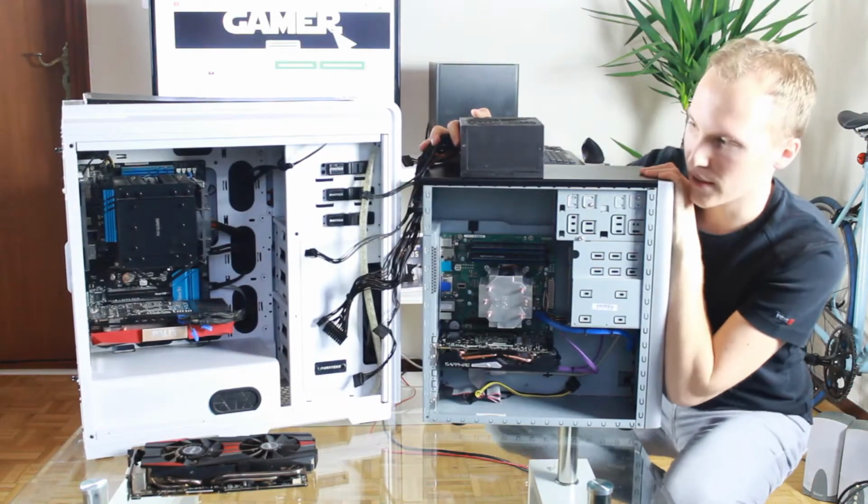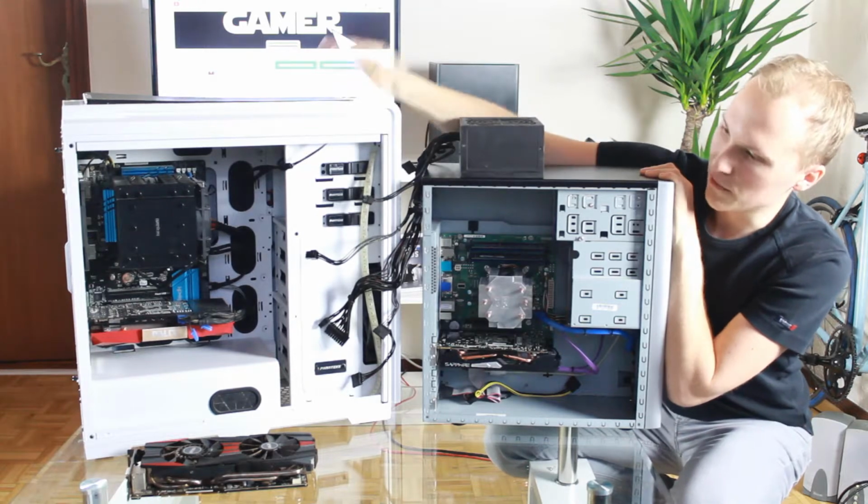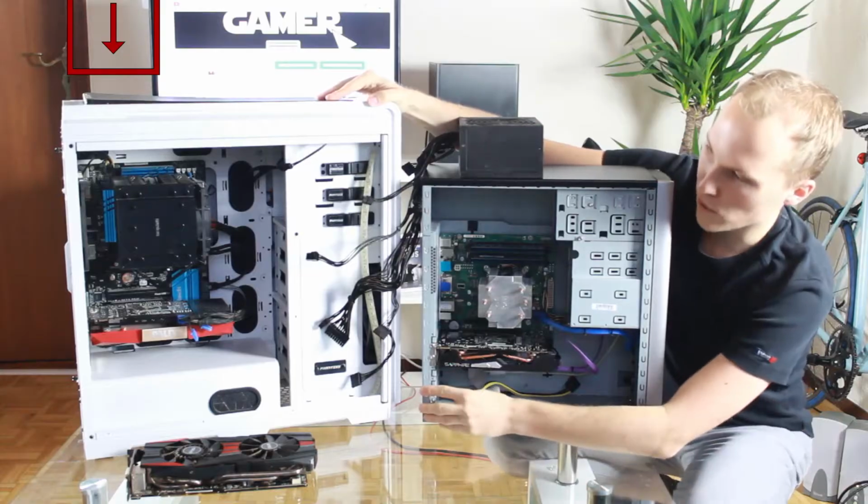But now let's go for the benchmarks, shall we? And we start with my girlfriend's gaming PC and see how the performance is.